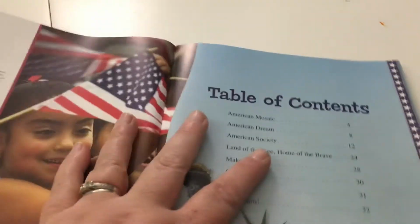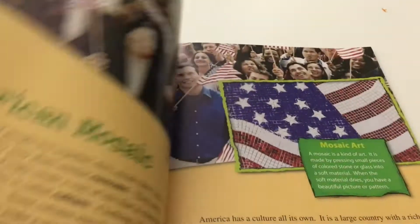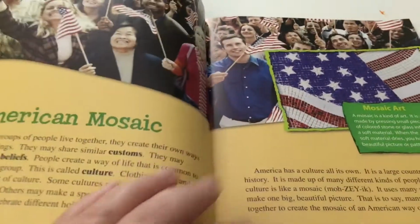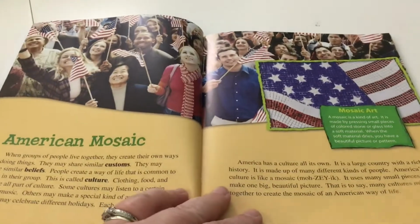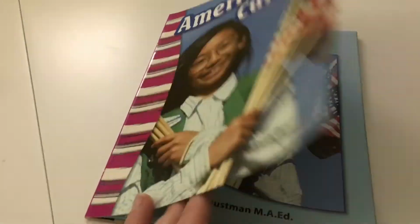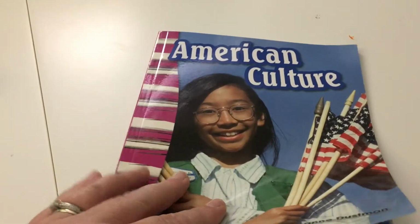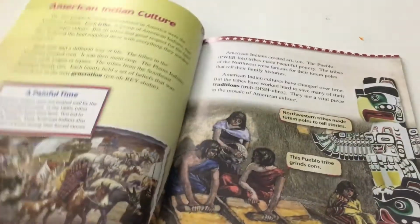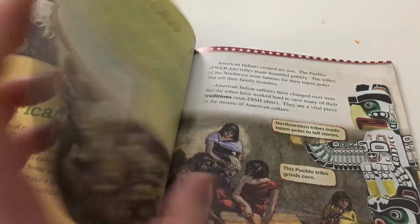I like this because there's not a ton of classroom discussion questions and written activities like you get in some of the textbooks. We do these books maybe over a week's time if we do it every day, 2 weeks if we don't. My daughter and I just read through these together. For this one, some of it we just read. We didn't have any other activities.